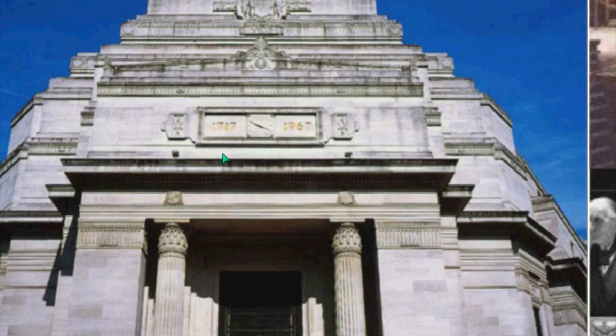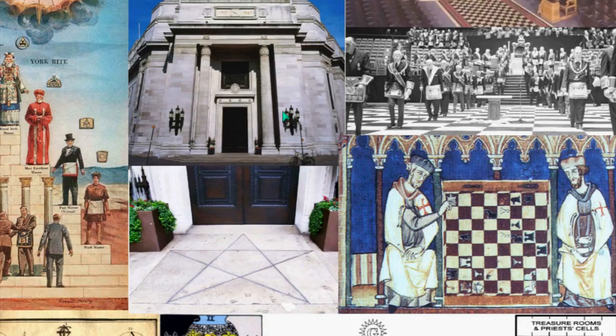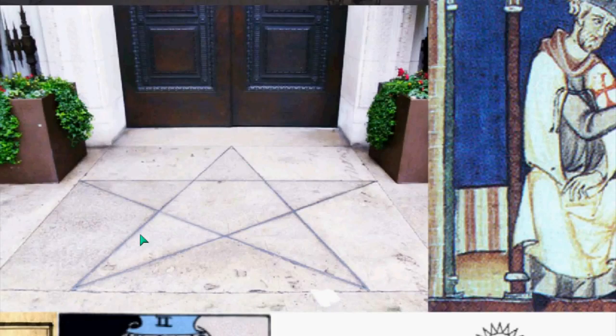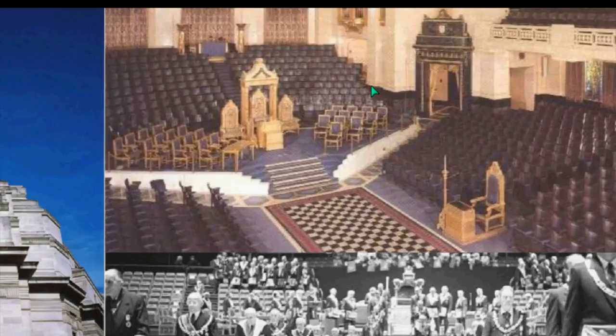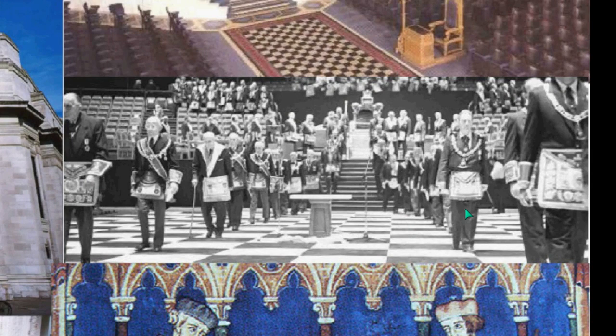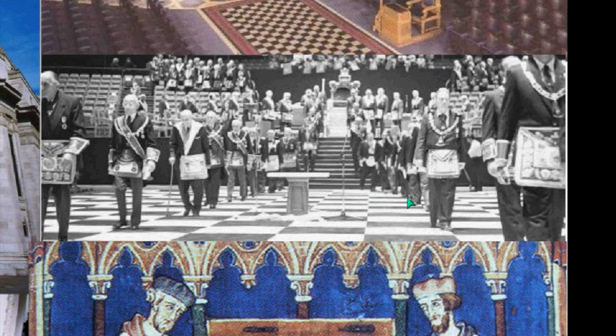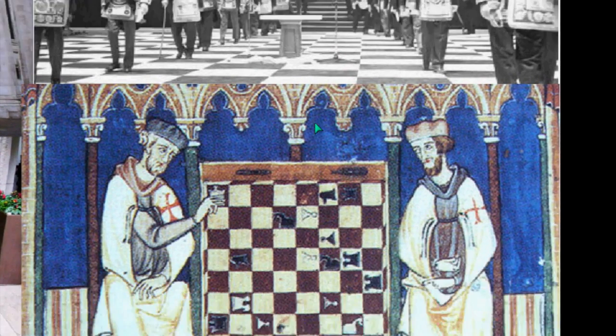This is 1917. This is the British Grand Lodge. You can see the entry to that British Grand Lodge is the pentacle, the interior of the Grand Lodge. Now you see Freemasons here in their ridiculous aprons. This is a fraternal club.